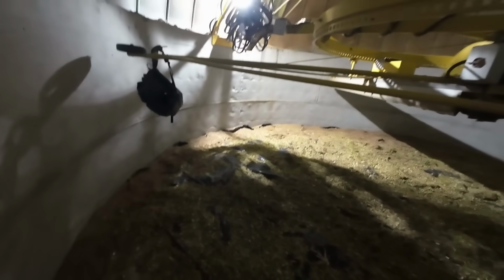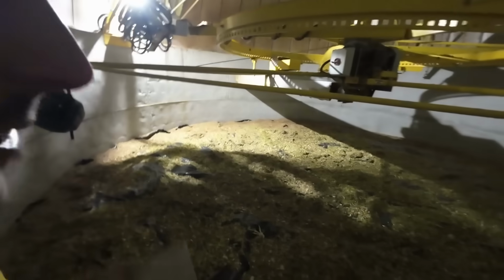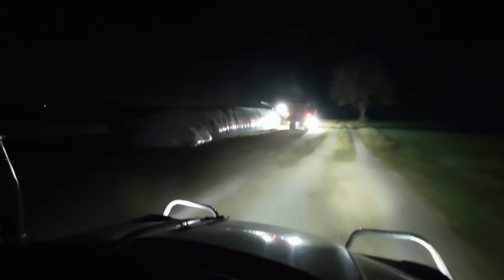There it is. Add some of this, it's an acid product to help preserve it, is the idea. My dad was dribbling it on the last few loads there, but then brought the rest up and sprinkled it on top. So I'm gonna head down.